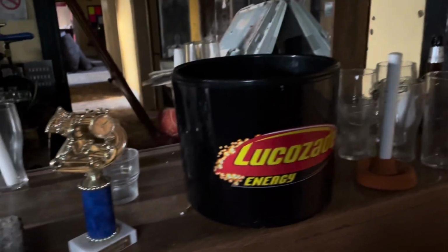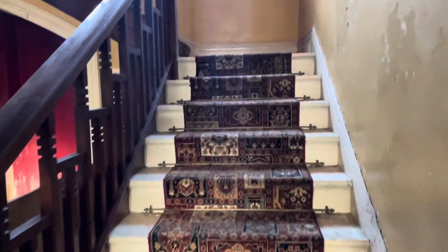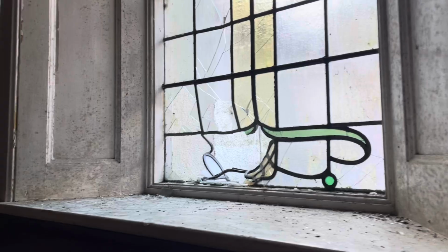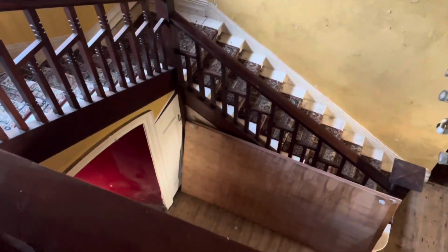Whole pile of trophies and medals and stuff sitting about. And we will just make our way up these stairs that I can't get over. I just can't get over the staircase. Again, we have some fascinating windows that are sadly smashed up in some parts, but wow. Imagine this was your staircase that you walked up and down every day and you just didn't even think twice about it.